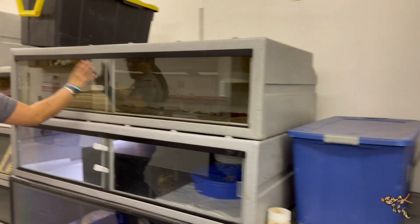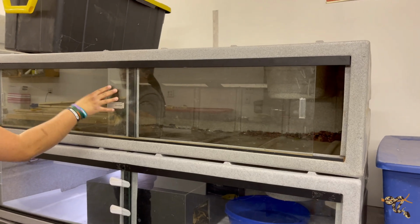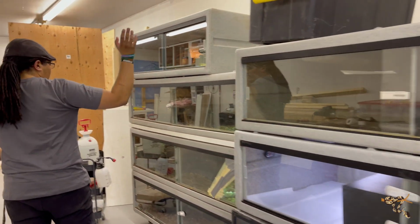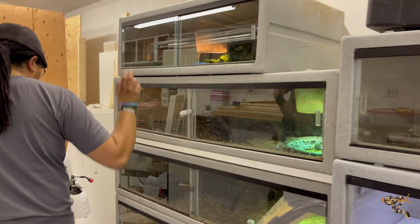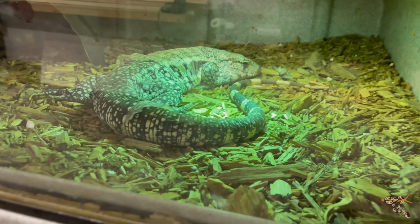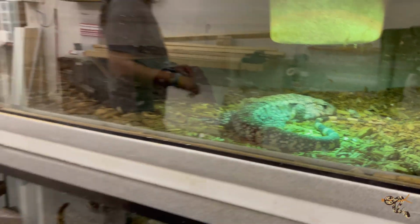Cupcake. This is where Lily, the Doom-Rolls boa, is probably going to go. I still need to clean it out and all that stuff. We have a couple animals here: the tegus. Severus, the boa down there, is in the middle of shed.